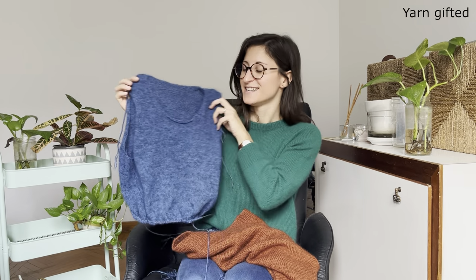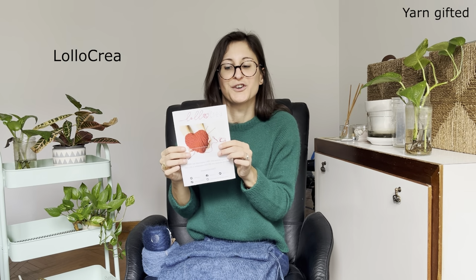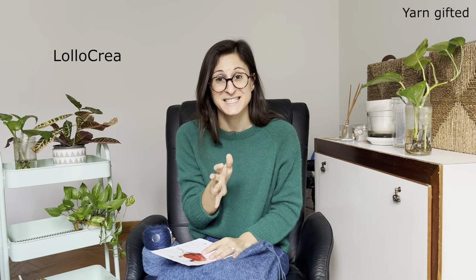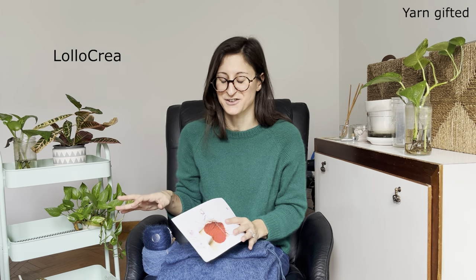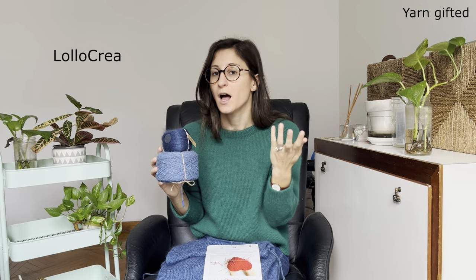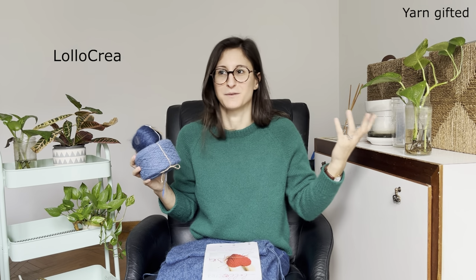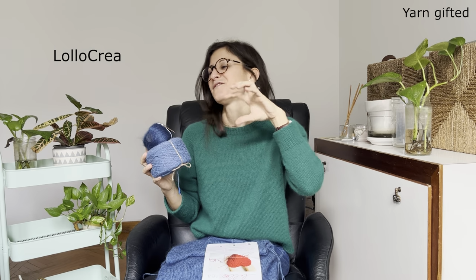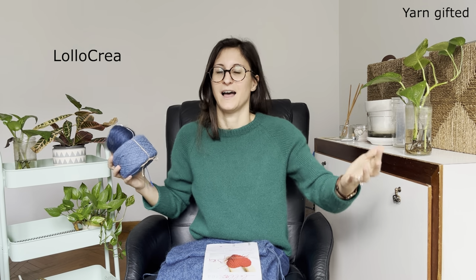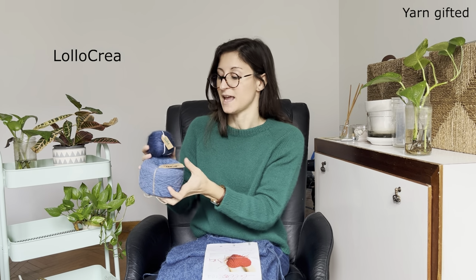The yarn that I'm using was actually gifted to me from an Italian company, a small business, which I've been eyeing for the past year. They are called LolloCrea. They're, as I mentioned, a small women-led business here in Italy, and they do a lot of small batches. So for the colorways that you'll find on their website, I don't think they promise to have them available for months and months. So they always recommend if there's a color you really like, just purchase the amount you need and maybe a little bit extra so that you're absolutely sure, because they might not bring back the same color.